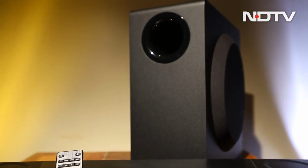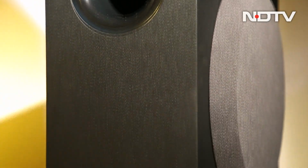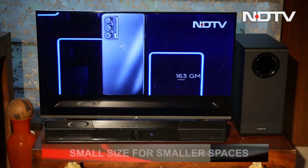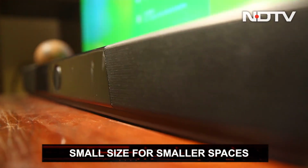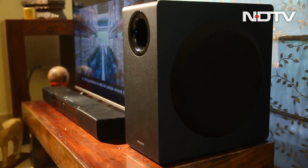So when you first lay your eyes on the Carrier, the first thing you take notice of is the size. It appears smaller than most of the common soundbars available. It is designed to take up less space on the TV unit, and that is something very important for a lot of people who do not have the widest TV units or the space to mount the soundbar.